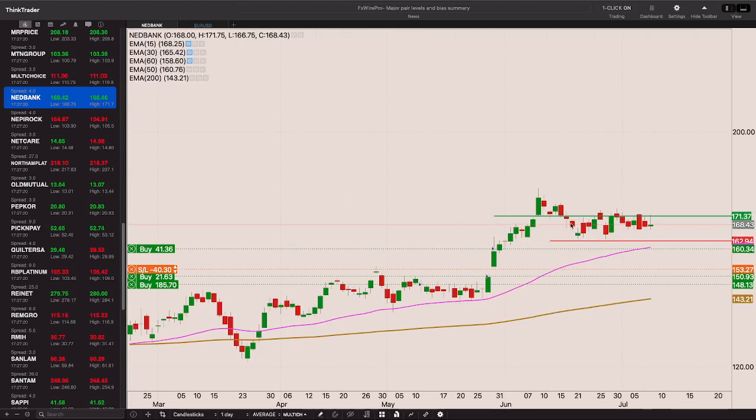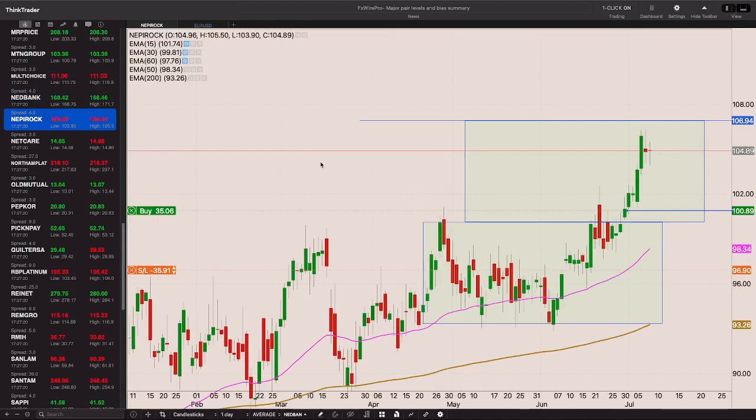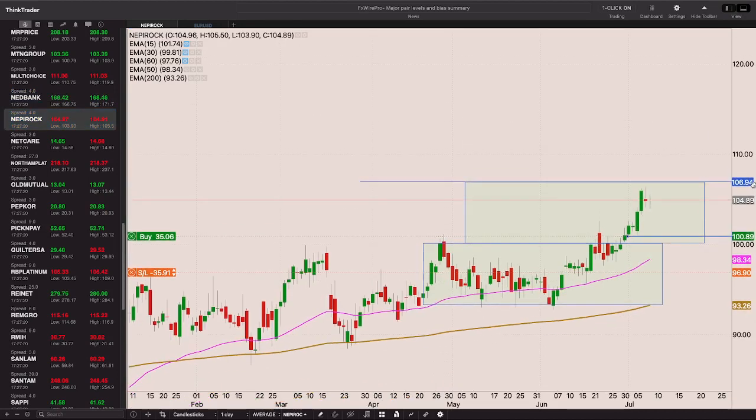Nedbank looking quite well, looking like crouching before that spring up. So if you can get through that 171 level eventually, I'll add to the position with a stop loss just around that 162.90 level there. Rock looking like it's taking a slight break from that rally. That really was quite strong. So if we can get through that 106 level, I'll add to my position and trail my stop behind me accordingly.